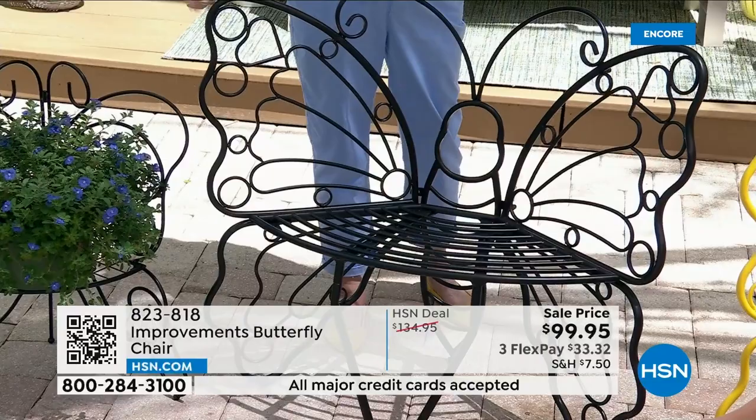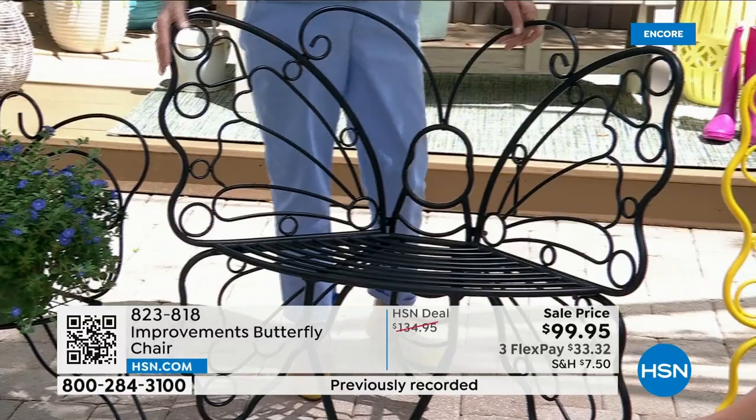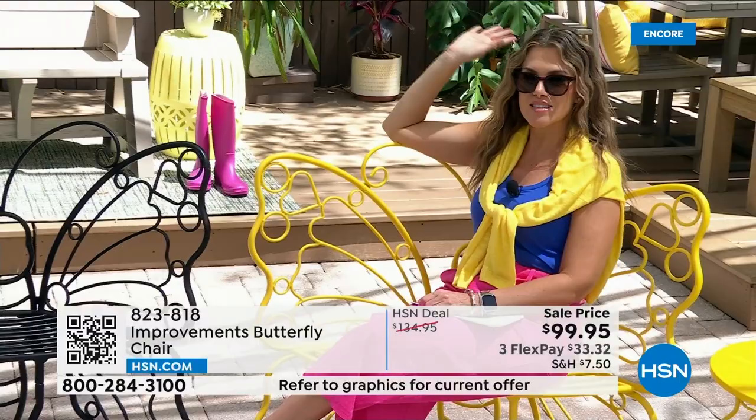Don't mind me. I'm just over here waiting for somebody to ask me for my autograph on the yellow butterfly chair. I feel like this is that moment where you're like, it's like fashion for your backyard.